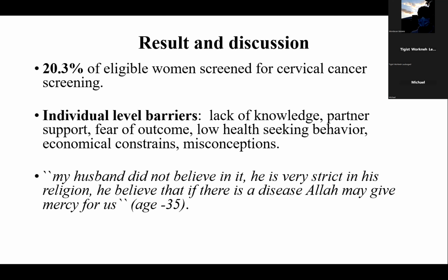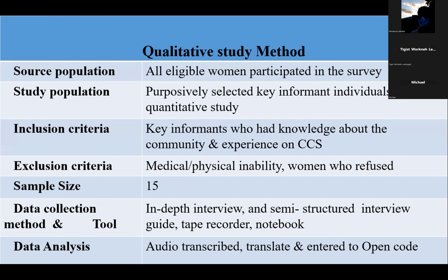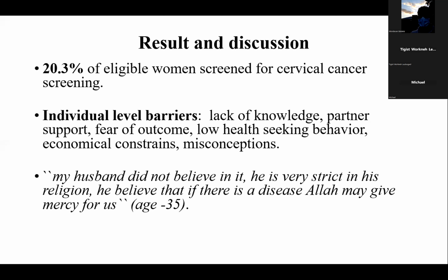So if we can make that clear, knowledge has been assessed and also practice. I think Dr. Meseret can tell us what practice or utilization means. How do you define utilization? Is it just a one-time screening for cervical cancer, or as per the recommendation, what's the recommendation? When do you say someone has utilized cervical cancer screening or practices the screening? What does it mean? Is it just a one-time screening, or does it consider the frequency and other factors?